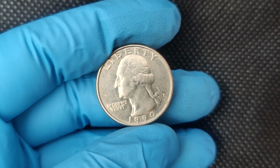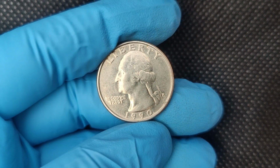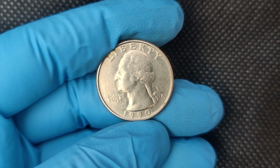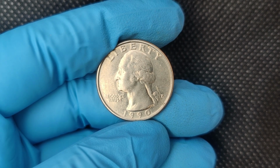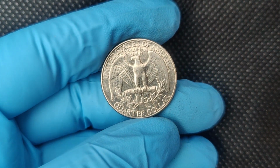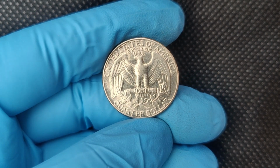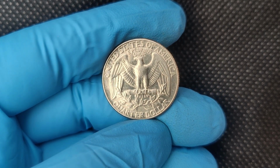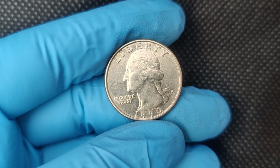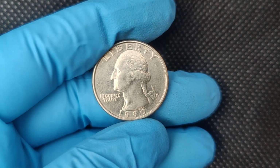Today, we're diving into an absolutely fascinating topic, the 1990 P Washington quarter coin and how this seemingly ordinary coin is making waves in the coin collecting world. Now, you may have a 1990 P quarter in your pocket or in a drawer, but did you know that this coin could be worth up to a mind-blowing $2.4 million? Yes, you heard that right. This isn't your typical quarter, and by the end of this video, you'll understand why it's been turning heads and fetching astronomical prices at auctions.